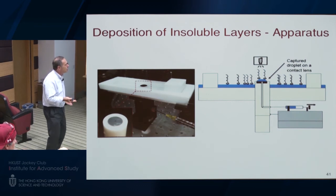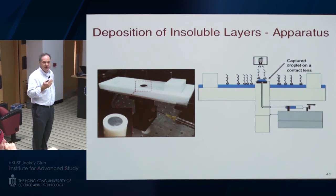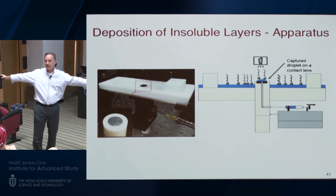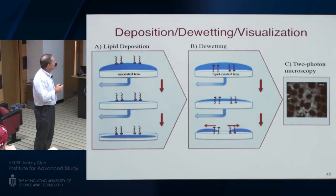Here's our contact lens. We'll bring it up and we'll capture a sessile, a little droplet. On that drop is this insoluble layer. Then with a syringe, we'll diminish the thickness of this sessile drop until we deposit the layer on top of the lens. So that's how we accomplish it. We capture a drop on top of the lens and diminish the thickness of the drop until we deposit the layer onto the lens.